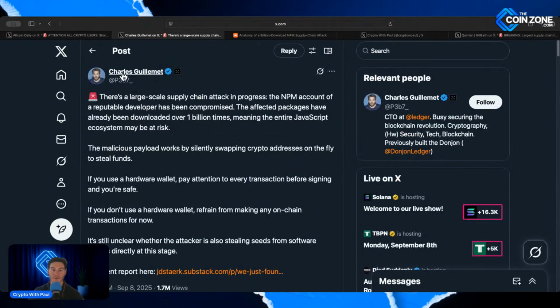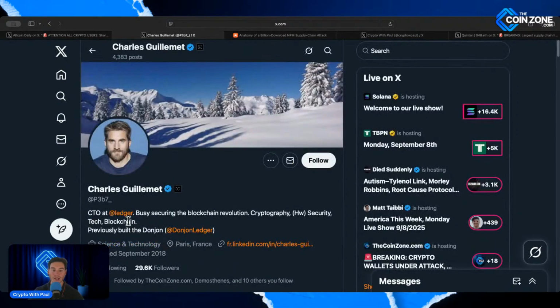This is the tweet himself from Charles, CTO at Ledger, busy securing the blockchain revolution. Yes, and you're busy telling us that it's not so secure right now. Cryptography, security, tech, blockchain. This guy was under scrutiny in the past because a couple of years back, it came out that Ledger was working with the government and providing the seed phrases of its customers, just in case or whatever. When I heard that news, I switched. I'll be honest, I haven't had a Ledger in a couple of years because of that information.